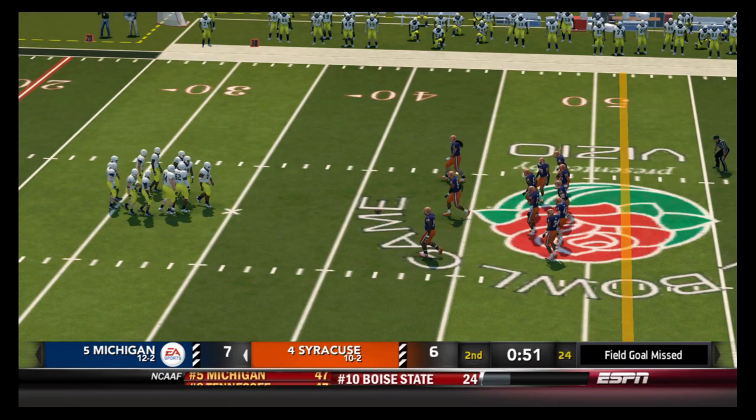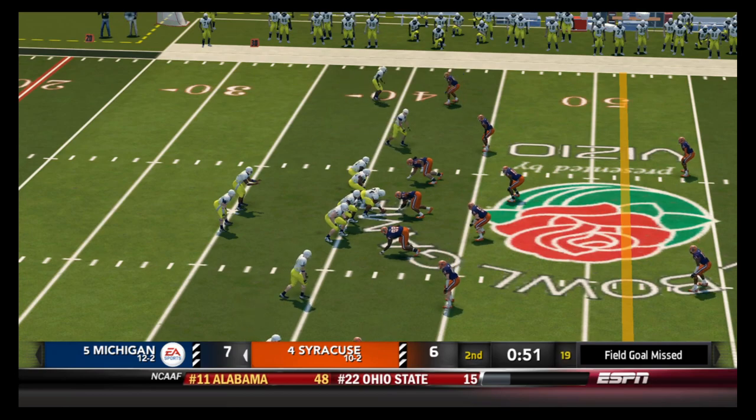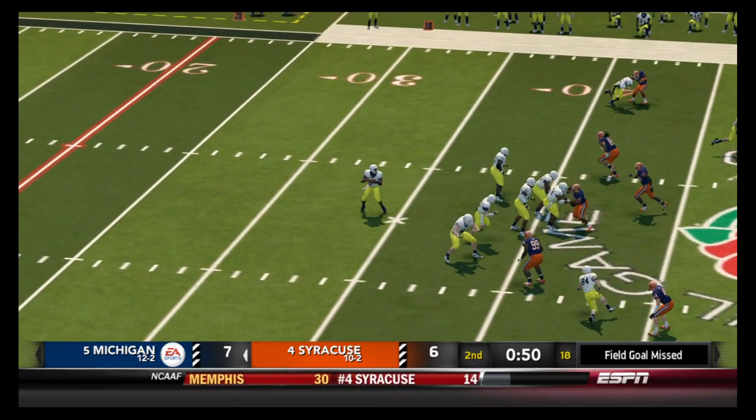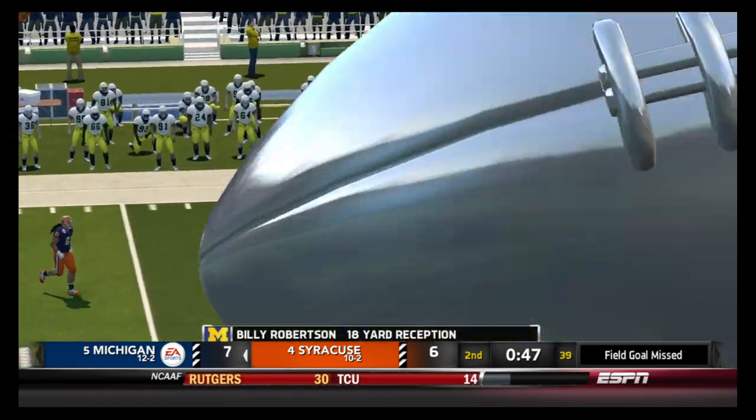Momentum swings have been fairly even, and with so little separation, this game can be drastically changed on just one or two plays. Michigan with a one-point lead. He fires left side, makes the grab, and steps out right away.